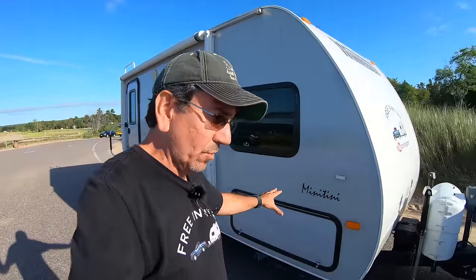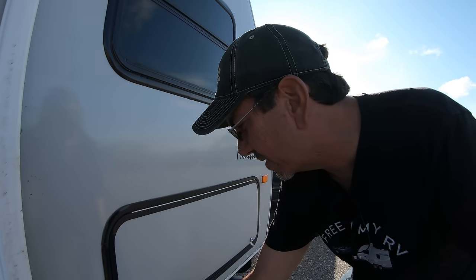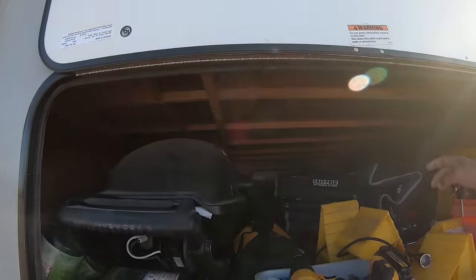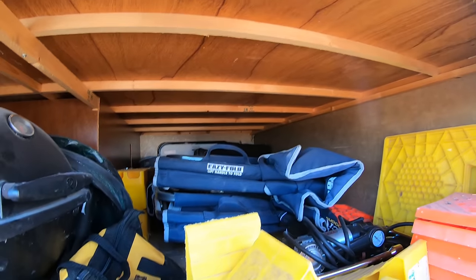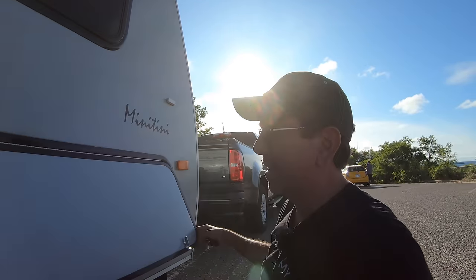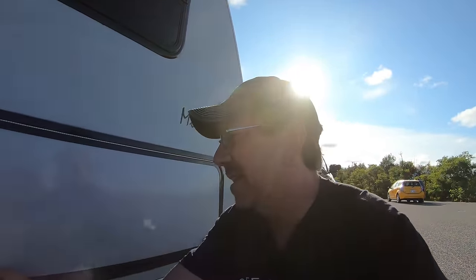Here's a pretty sizable storage, which I am going to show you. Actually, let me show you right now. And it's probably a little bit of a mess here because I've been on the road, and you know, stuff tends to shift around. But as you can see, it's pretty big, and it goes all the way through to the other side of the trailer. So yeah, you can fit a lot of stuff here, for sure. It's one of the best features, actually, of this trailer. The great amount of storage that it has.